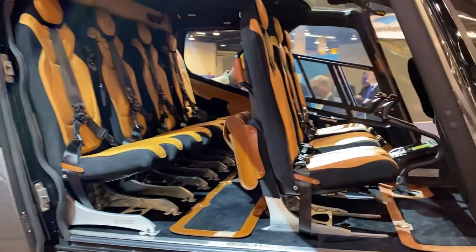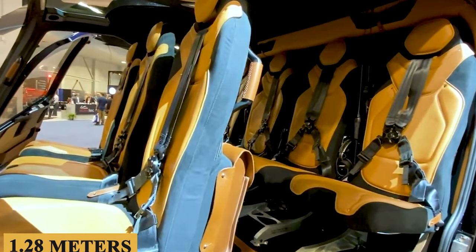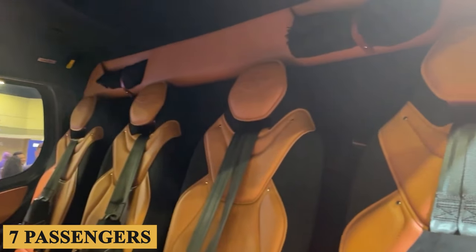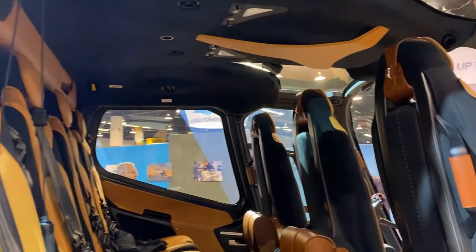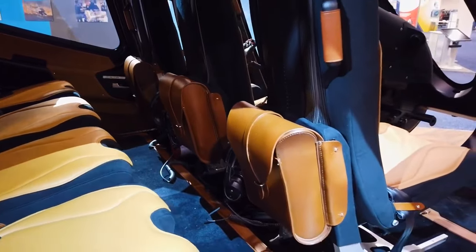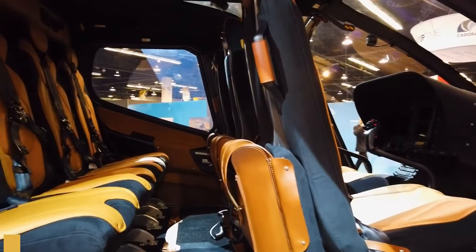Stepping inside, you're instantly struck by its luxuriousness. With a cabin height of 4.2 feet or 1.28 meters, and a width of 6.5 feet or 1.95 meters, the helicopter provides ample room for up to 7 passengers in addition to 1 pilot. Furthermore, the layout of the cabin can be customized to meet individual needs, offering various seating configurations including club seating or a forward-facing arrangement. The design facilitates easy entry and exit, thanks to well-placed handrails and large sliding doors that measure about 3.3 feet or a meter in width.